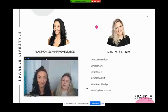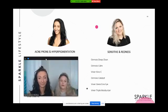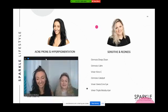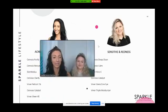So I'm going to use my Catalyst as well, which is another type of vitamin C, but really focuses on the DNA level, like we talked about earlier. And I love my Granzine eye cream. Even though I'm 27 years old, I still want to prevent wrinkles and fine lines, to slow everything down. Love my Granzine eye cream. And then the triple moisture protection sunscreen from Vivier. So that's our skincare routine.